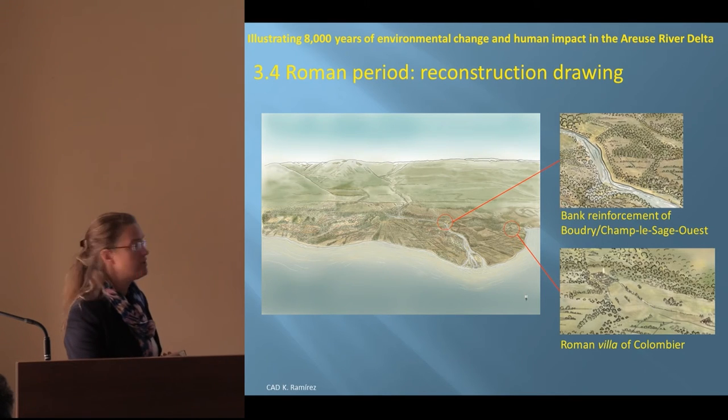It's one of the largest villages. I think it is the largest villa that lies to the north of the Alps. And these people have to eat, and so we put in fields here.